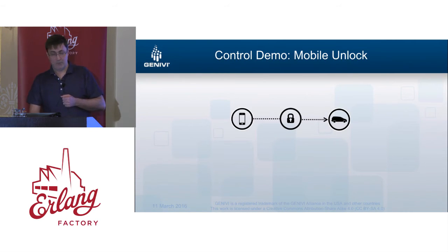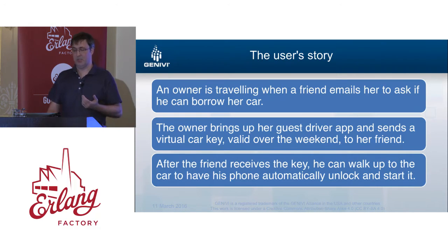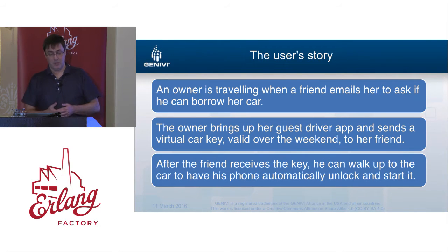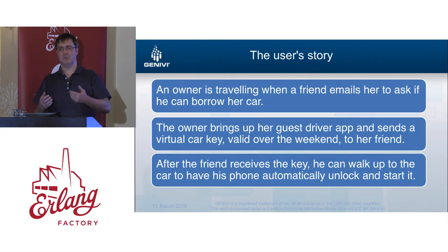So another demo that we have is the mobile unlock, as I said. Now this would be, very generically, use any smartphone to unlock any vehicle, well, provided you are actually authorized to unlock that particular vehicle. A use case could be that someone wants to borrow your car over the weekend, or there are some services where you can register your car for peer-to-peer car rental, where you would want to authorize somebody to actually open your car and drive it for a while. So then you want to send them a virtual key that they can store on their smartphone, so when they get to the car, it detects that they're there, authorizes them, and lets them in.